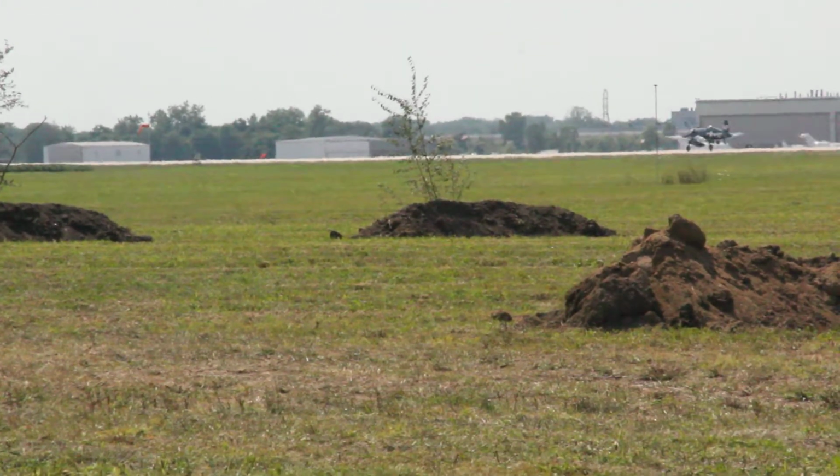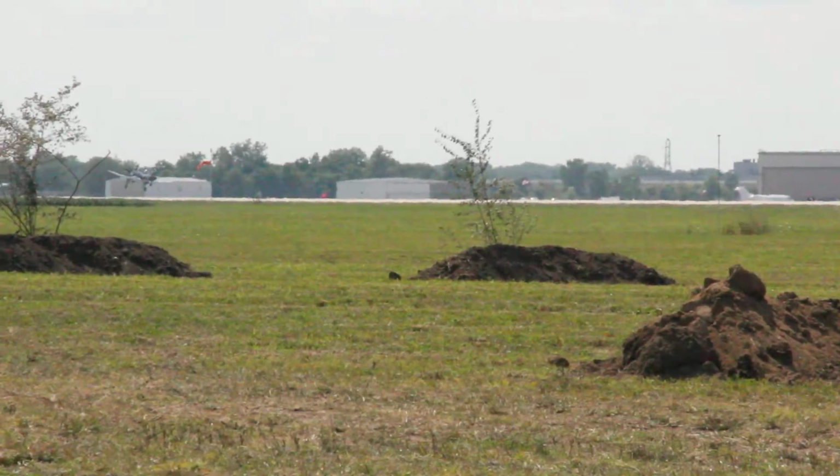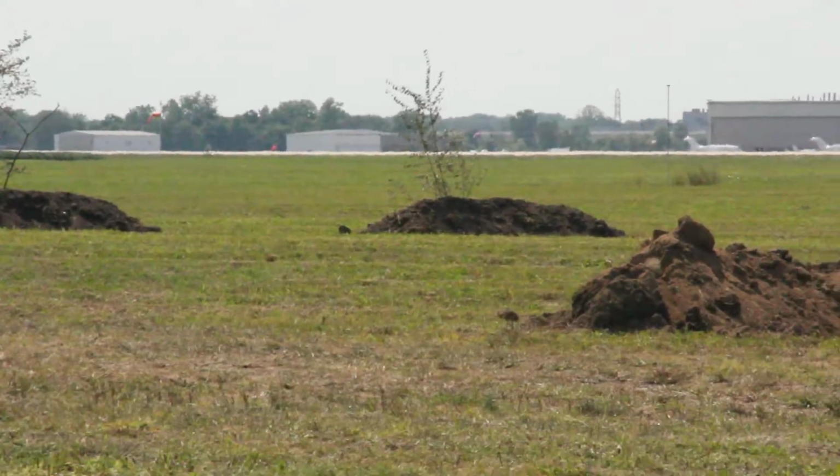What's that? They're all going. Yeah, they're probably going to clean up one at a time, in different directions, and then they'll both join up.